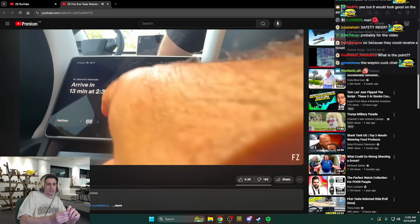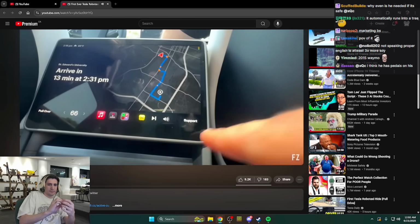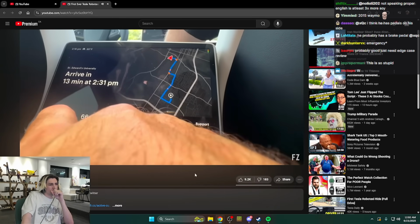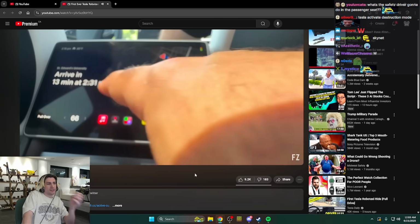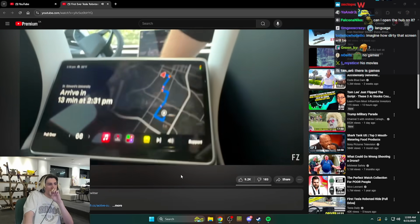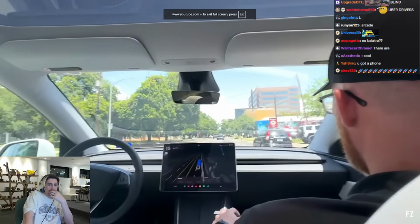You got the rear screen. You got a pullover button right there on the left. You got a support button. You have apps. You have an AC. It's currently at 66, which is fantastic because it's freaking hot as hell right now. We just got some rain too, so it's humid. You have arrive in 13 minutes. Oh, there's games. You want to exit at the parking lot very nicely, very confidently.